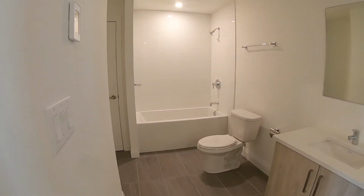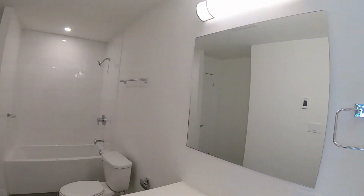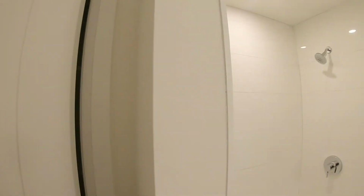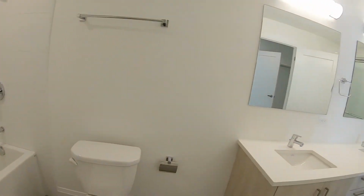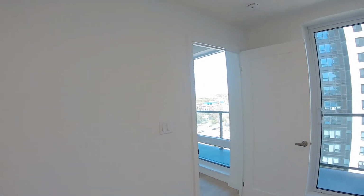And the main bathroom with double vanity and a shower. And the bathtub. So actually 2 people can shower here at the same time. And a linen closet, convenient right in the bathroom for towels. Beautiful stuff. So that's a 2-bedroom unit, and like I said, it's new, it's ready to move in.